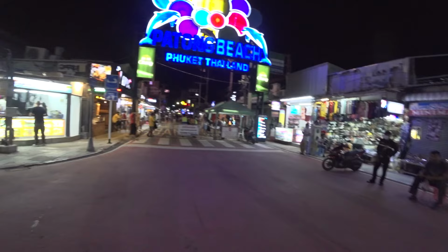All right, so that's pretty much the main part of the strip right there. And I'm gonna turn right down here and then we're gonna go around just the backside. And there's lots of shops and I'm yet to see the backside. You'll see it with me. I'm yet to go at nighttime back there. But that's where all the massage shops and all that stuff is back there. So who knows what it'll look like. It might be closed in the evening or it might be happening. It might be where everybody goes. Who knows?